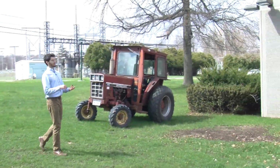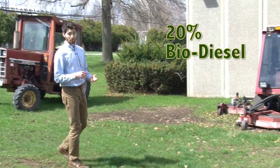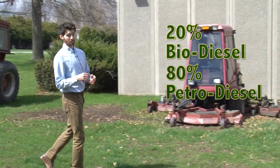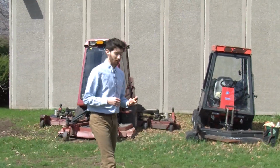We believe that we can safely and effectively use B20. And what that is, that's a blend of 20% of our biodiesel, 80% of petrodiesel. And that prevents weather issues, and that provides us with a clean burning fuel source.